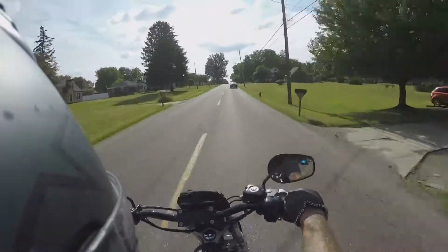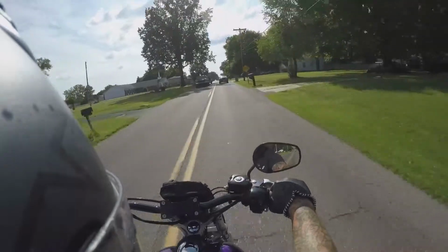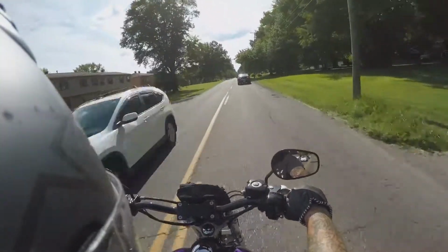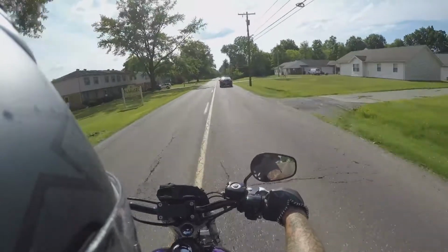This is my most nimble bike. This thing just feels great. Feels like a giant dirt bike. Feels like I'm sitting on a 450. I'm so ready for Sturgis. We got everything ready. Got a giant cooler in the mail, so it's gonna be a great time.